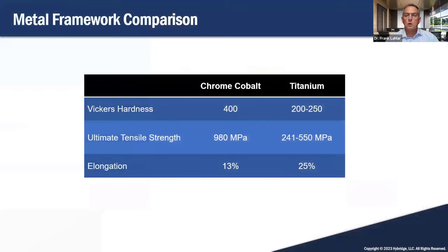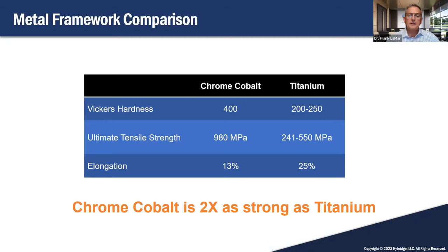When you look at chrome cobalt versus titanium and you compare it to its Vickers hardness, its ultimate tensile strength, and its elongation, you'll see that in all three categories, chrome cobalt just completely dominates by two times at least what the titanium substructure is. And so without a doubt, chrome cobalt is the better material. The other thing is that you can actually chemically bond to chrome cobalt. You can't bond to titanium with any of the materials that you're going to be hoping to bond to. So chrome cobalt also has a really nice advantage relative to the bonding.